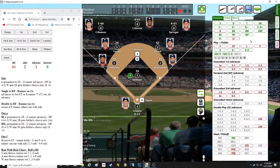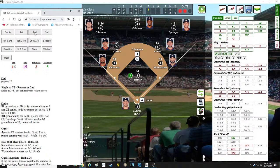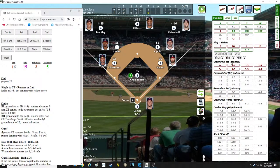Jason Kipnis. And we have a runner on second. And here comes the pitch. 63 will be an out. It's a fly ball to center. Runner holds. Okay, Francisco Lindor with a runner at second and 2 outs here in the top of the 7th. And 16. That is going to be a pop out high in the infield. Altuve calls everyone off. Leave it alone, he says. That's going to be a pop up to second base. And that's going to do it. It's stretch time here in Houston. It is 7-4 is your score.